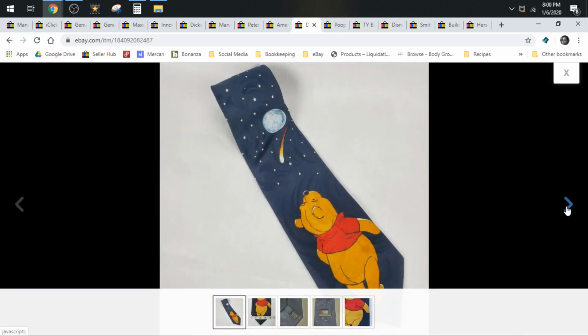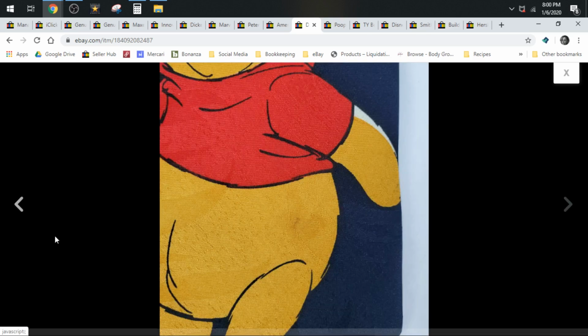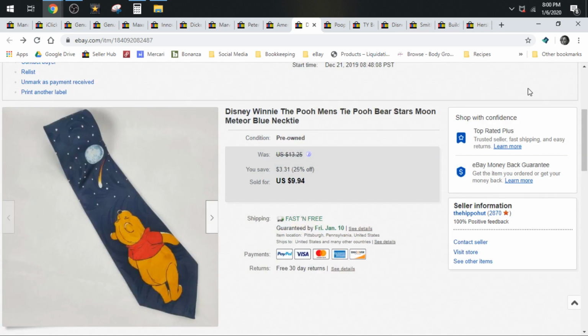Alright, we're out of the plush now, guys. Got a Disney tie. This came from the bins, I want to say, which would have made it like 10 cents. This has been around for a while. This is one of the items we had listed, and then it fell off of eBay, and then we refound it, and we put it back up.